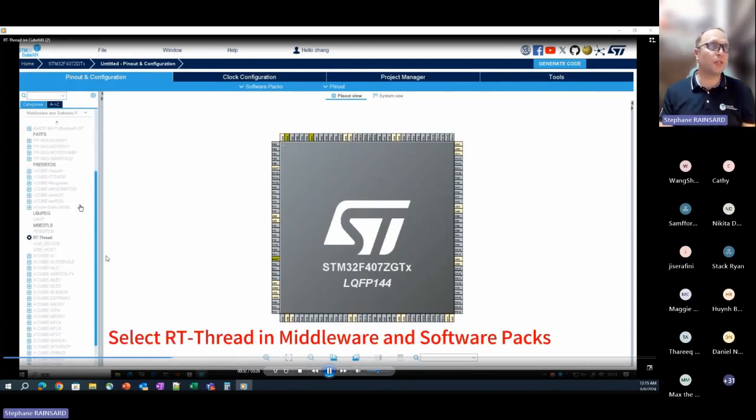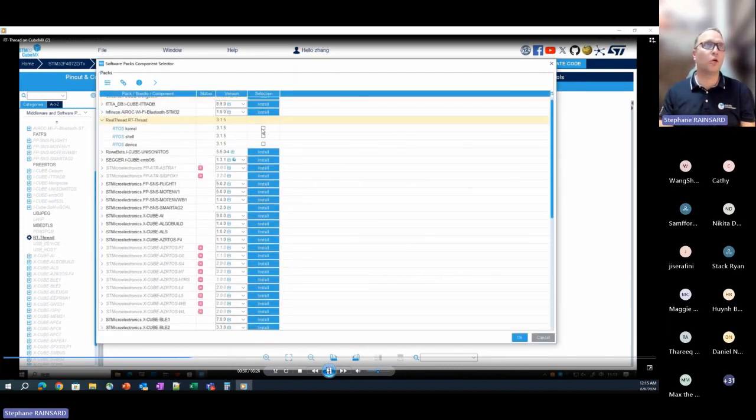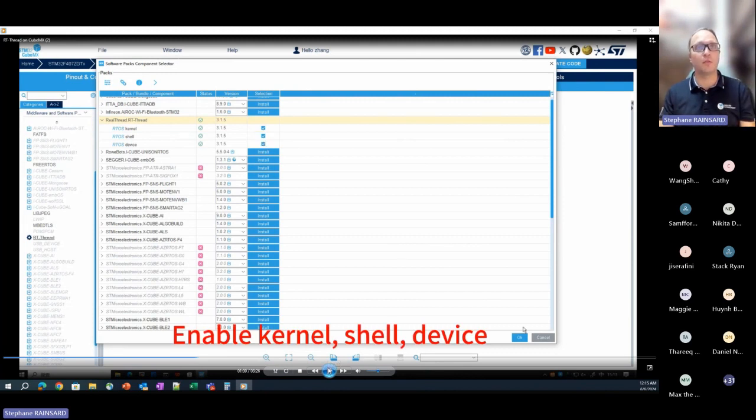When you start the project in the middleware, because now you can see RTthread, in fact we're going to use the kernel, the shell, and the device. We are basically using the shell on top of the UART. That's why we need to add the device for the UART and for sure the kernel.